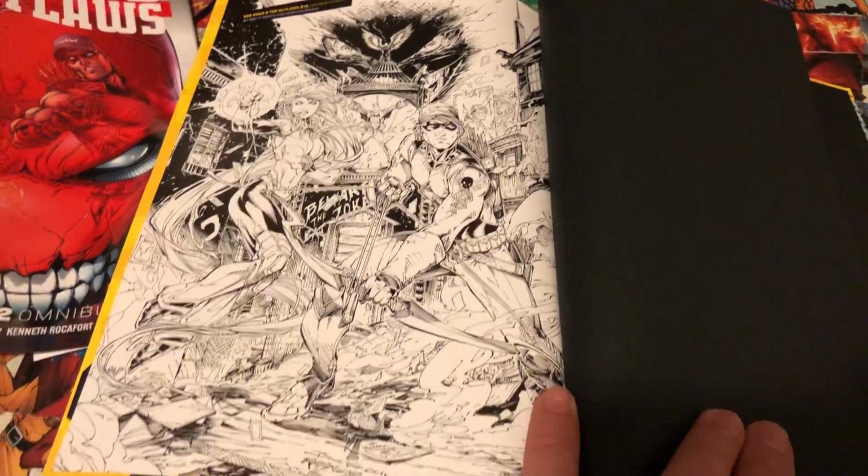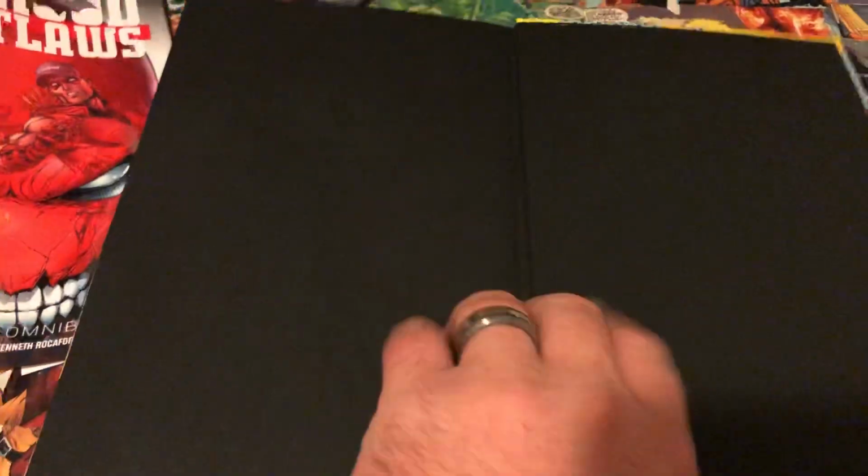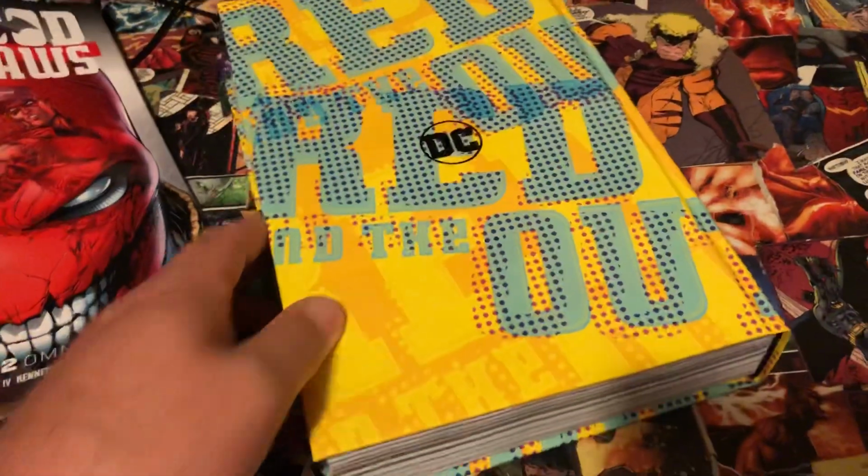And there you have it, folks. The final page. Red Hood and the Outlaws, New 52 Omnibus.